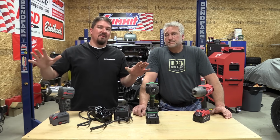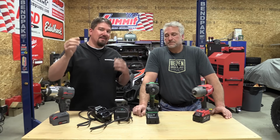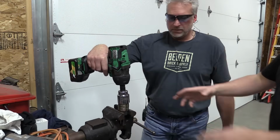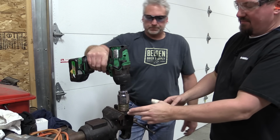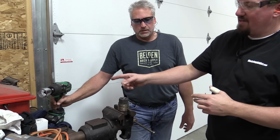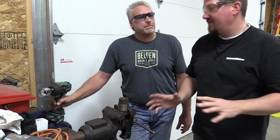So this could be a complete failure, but we're going to try it and give you guys an idea what happens. Ready? Okay, yeah, let's do it. Okay, so we have a bolt stuck in our vise, basically some washers here. We're going to tighten it down with the Metabo HPT and do what we always tell you not to do.